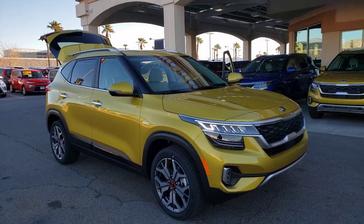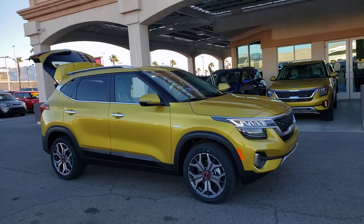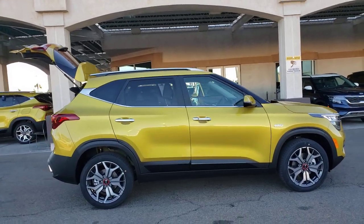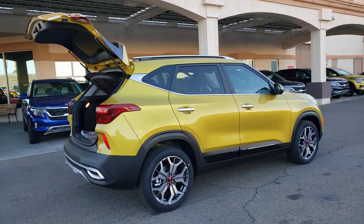You will be amazed by this 2021 Kia Seltos. Prepare to take your driving pleasure to new heights and enjoy the best of modern efficiency and style. You'll love the advanced safety features, quiet cabin, and responsive handling this vehicle has to offer.